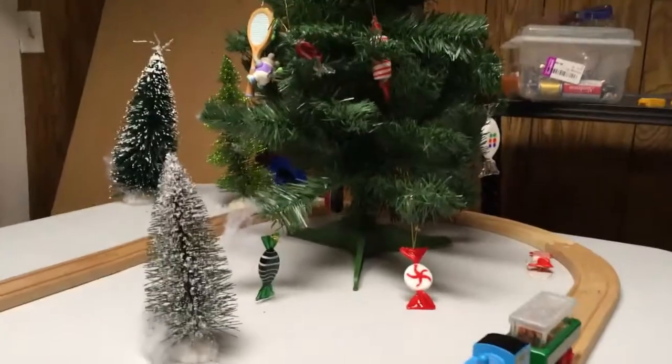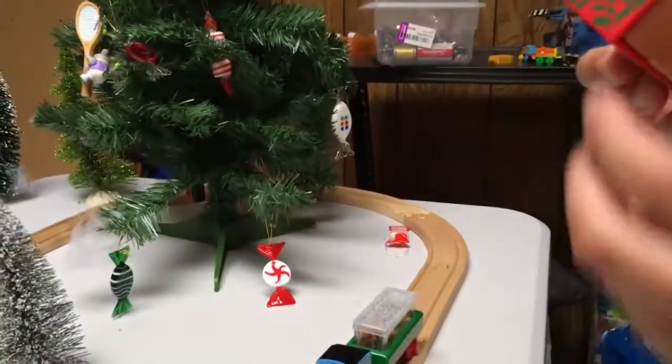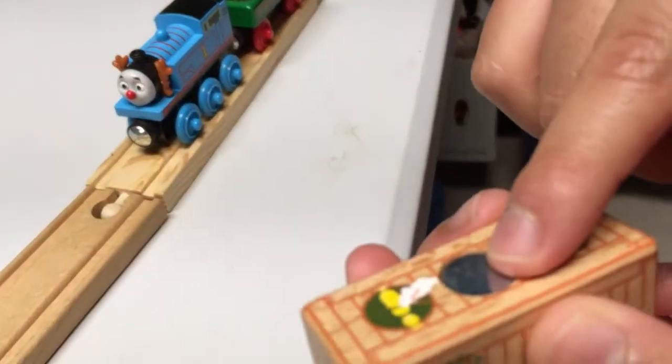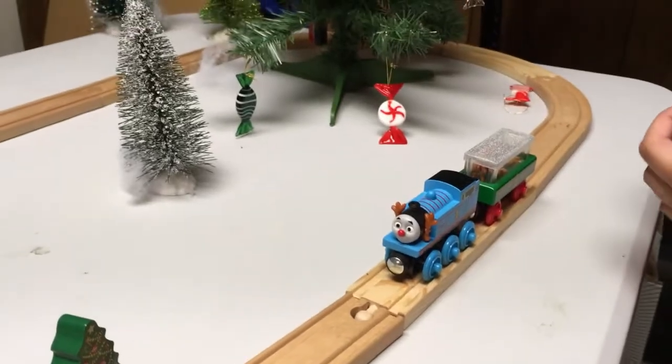There's a magnet here and there's a magnet there. They connect to each other. Okay, let me see the magnet. There's a magnet, and then right here in the present there's a magnet. So yeah, that's perfect for a present. This is such good wrapping.